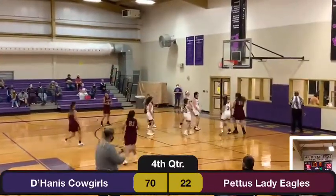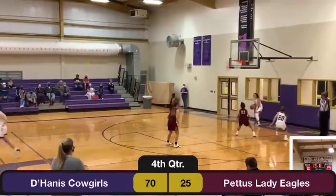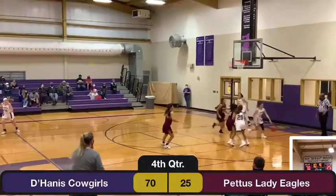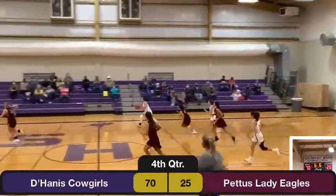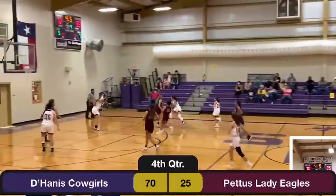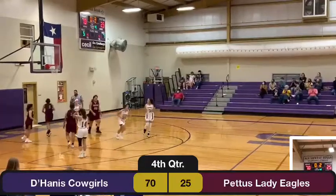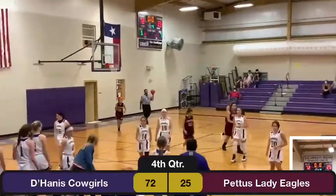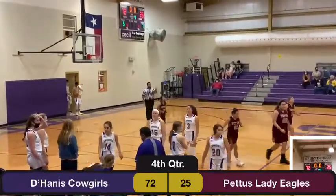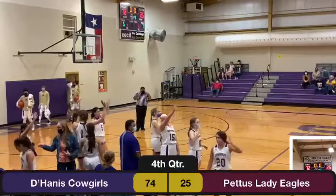Gomez with the three. 70-25 lead. 13 seconds remaining in the ballgame. Reyes inbounds, bounces it to Beard, who Tony Burrow adds 2 points at the buzzer. So your Dennis Cowgirls will win this ballgame 74-25 over the Pettus Lady Eagles.